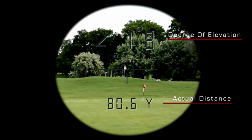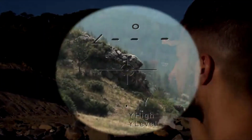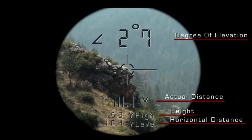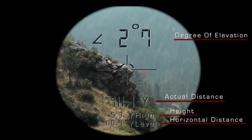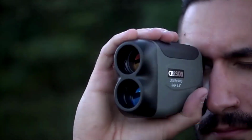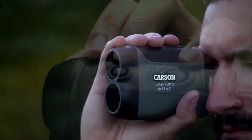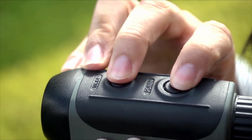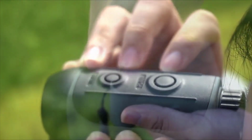It's that simple. Hunters can benefit from the LightWave's many features, like having the ability to measure your degree of elevation, as it also calculates horizontal distance and the height of an object. This data can be used to get a more accurate shot, particularly when dealing with inclines and declines and changing trajectories. There's even a continuous scan feature, which will recalculate all of your measurements each time your subject is moved. You can easily switch from yards to meters by holding down the power and mode buttons simultaneously for 3 seconds with the device turned on.